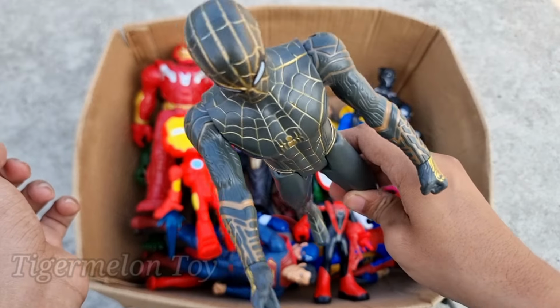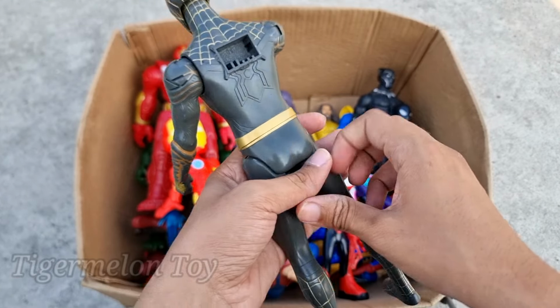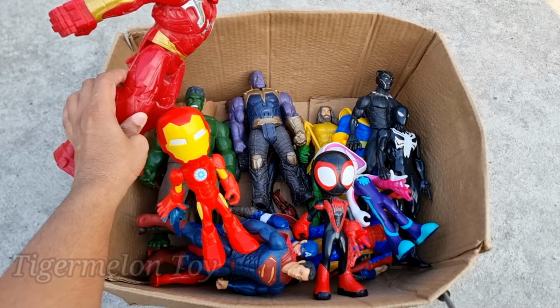Wow, guys, Black Spider-Man is looking very amazing, guys. Look at the golden spider on his chest, guys. Look at the flexible body, guys. Look at the webs, guys. He's such a cool and amazing superhero, Black Spider-Man. Wow, he's just so cool. Now, who is this red color one here, guys?